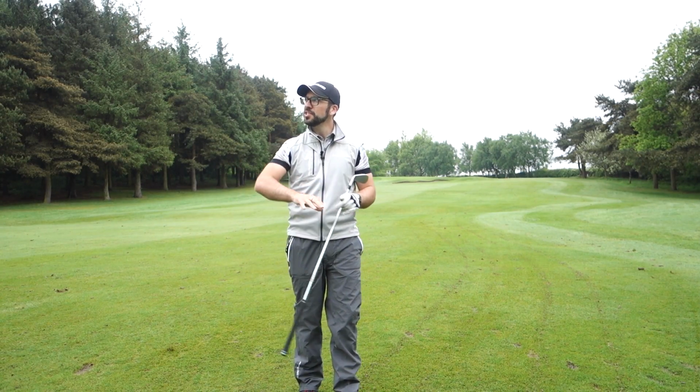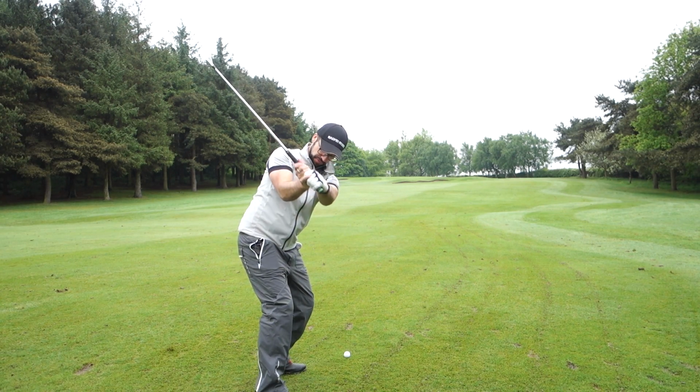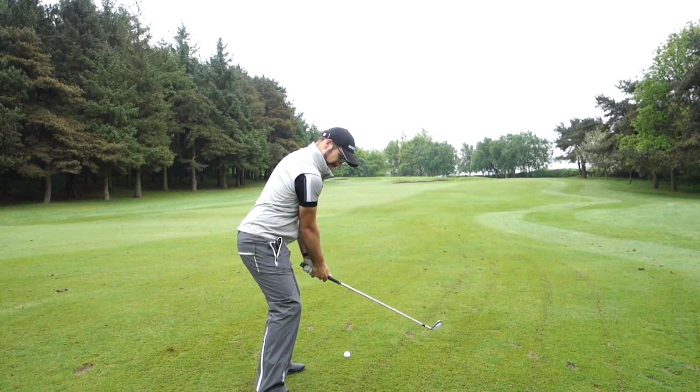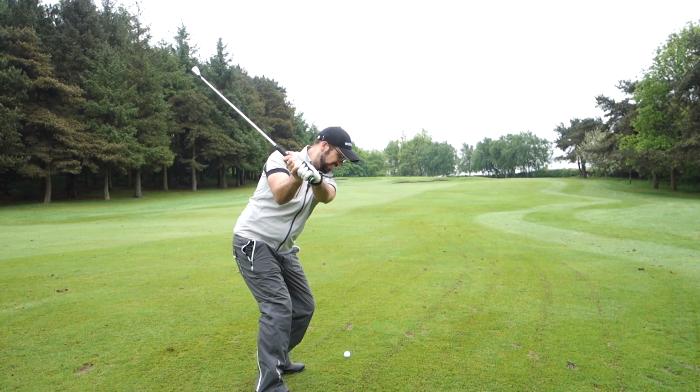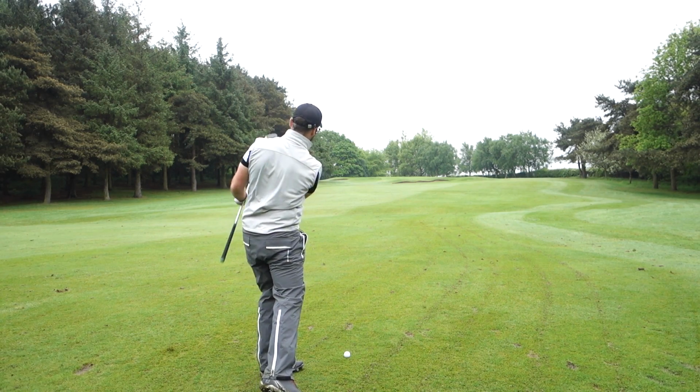And the gloom is starting to lift a little bit. It's actually feeling quite warm now. Hopefully I won't have to put that waterproof top back on. As nice as it is, it's much nicer to play without any waterproofs on.